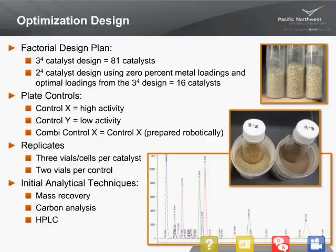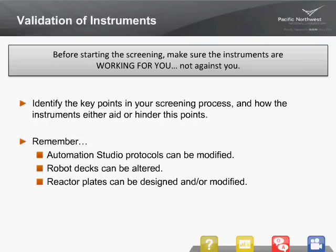The next step in the process, on the next slide, is something I think a lot of people really overlook. I think as scientists, we are so excited to start something new and to get to screening and discover those new compositions as soon as possible that we just want to jump right in and start going. But I stress to my project managers and my clients that we need to make sure that the instruments are working for us, not against us. And so validation of the instruments, I think, is key.